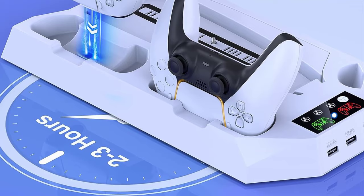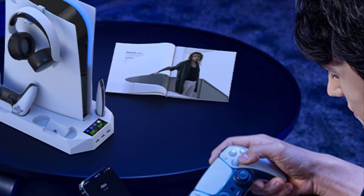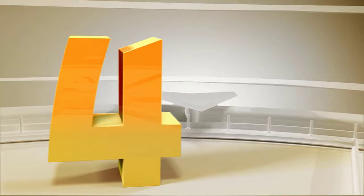The Hollabudz PS5 stand is a versatile and practical accessory for PlayStation 5 owners. It not only keeps your console organized and stable but also ensures your controllers are charged and your console remains cool during intense gaming sessions. Number 4. NexiGo PS5 Silent Cooling Stand.